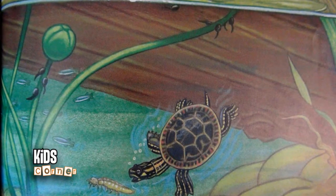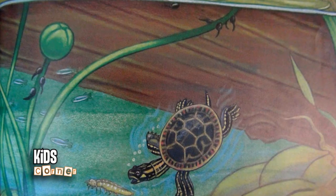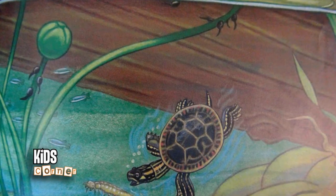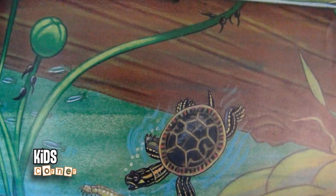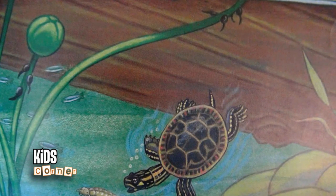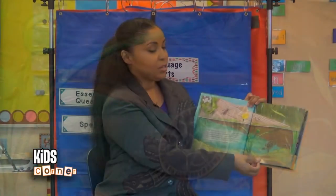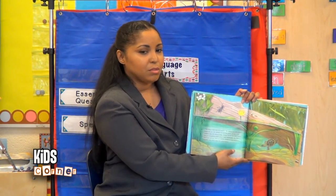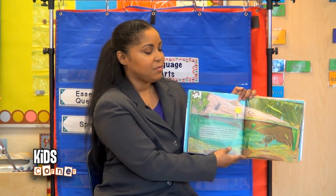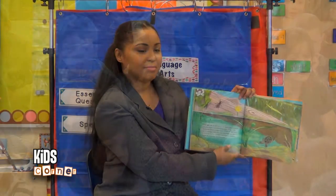Underwater, the turtle is quick and graceful. She's a deadly predator to the minnows, tadpoles, and water bugs she chases down. So even though she's tiny, for other little animals, she's pretty nifty as a hunter, huh?